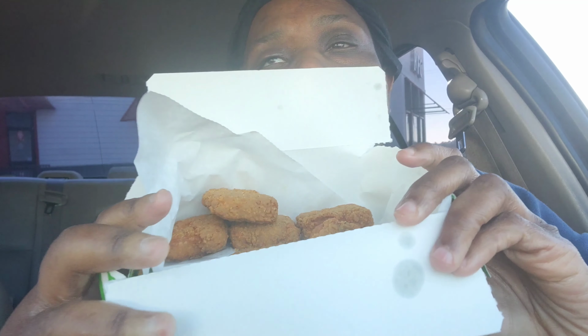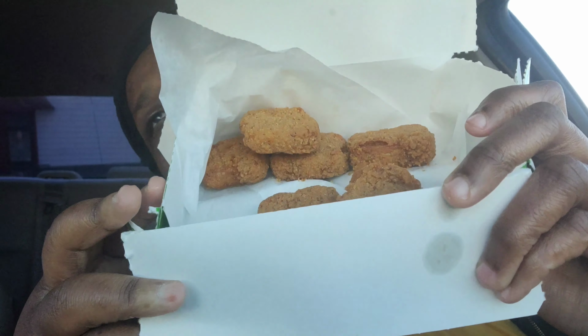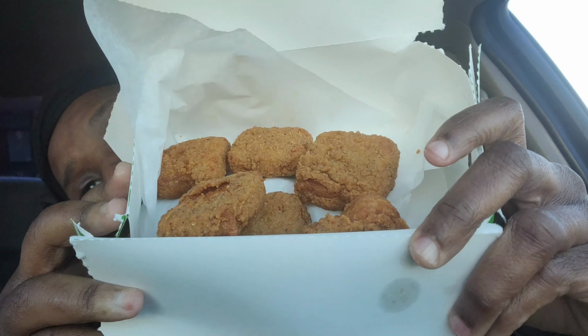The Beyond Chicken is what it's called. It come in a box like this. They got the 6-piece nugget, the 12-piece nugget. They got the Colonel all green. It'll come in no red box. It come in the green box, the Colonel. It's my 6-piece.